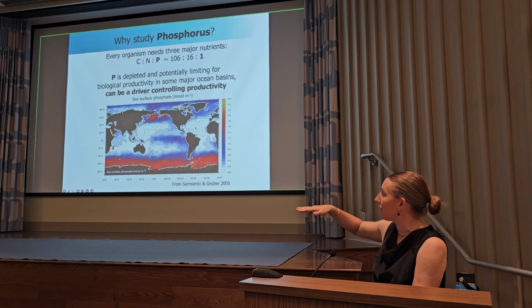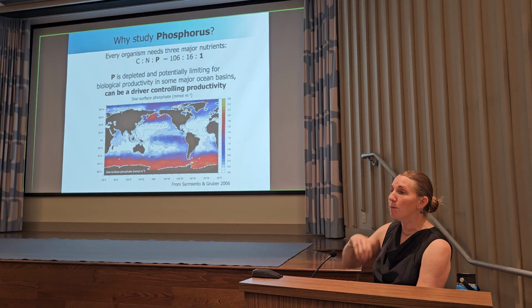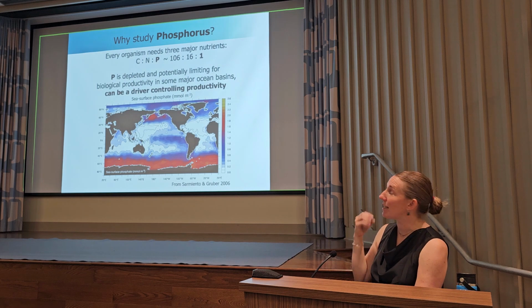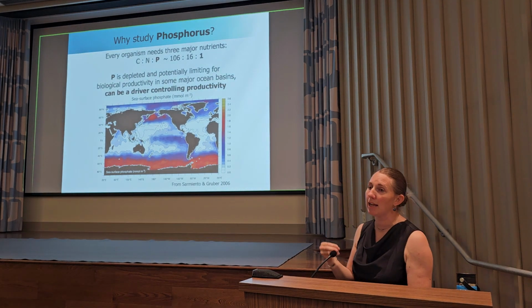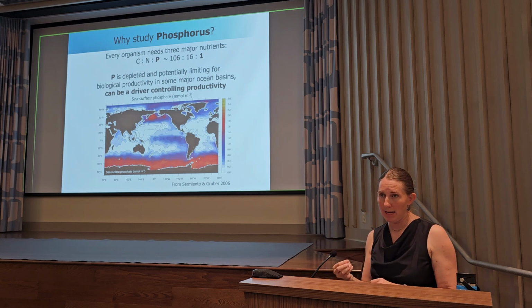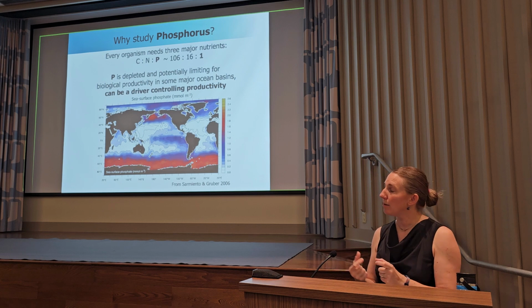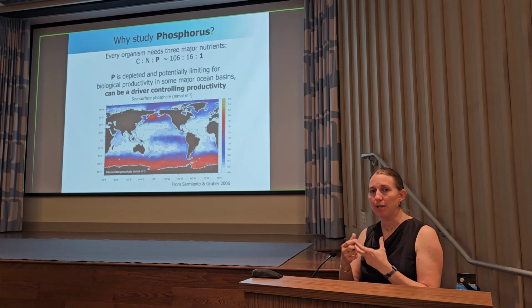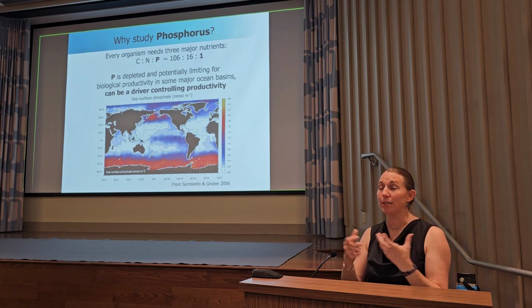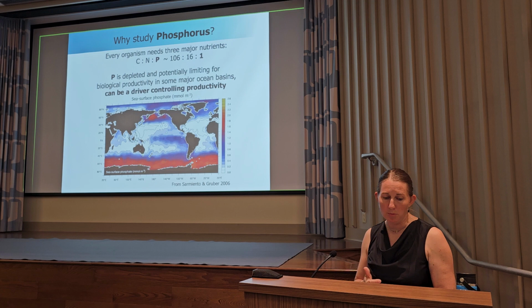Surface water in the North Atlantic has been circulating on the surface for a long time, and microbial activity has just been depleting away that phosphorus as it goes. So by the time it gets here, it's at very low concentrations, and that is often a limiting factor for microbial productivity. Whether it's the ultimate limiting nutrient or one of the limiting nutrients, it's often a lever that helps control productivity, and if nutrients are controlling productivity, phosphorus is an important one to look at.